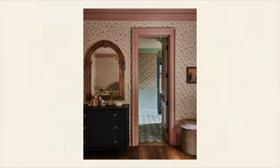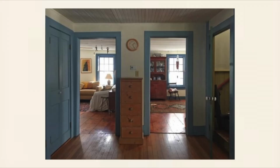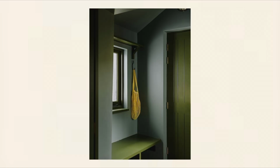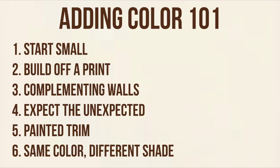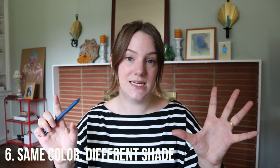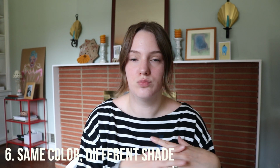I also love if the trim is a deeper shade than the walls. It can still be the same color palette. It's just a darker shade of the same color. I really like that, and I think it looks really great. Even though it's the same color, it still adds depth because it's darker, which goes into my next point, which is choosing different shades of the same color. So if you have light blue walls, maybe doing a deeper blue curtain.